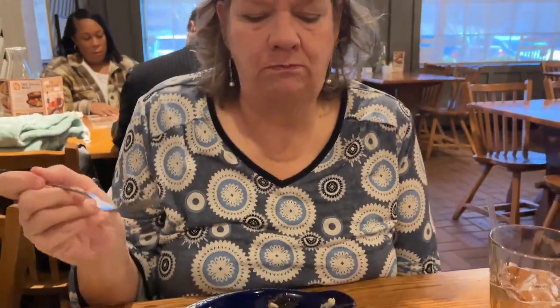Mashed potatoes are definitely Cracker Barrel mashed potatoes. They always are consistent and good. And we'll go green bean here. Green beans are good. A little salt. Overall, I think this is a good choice.